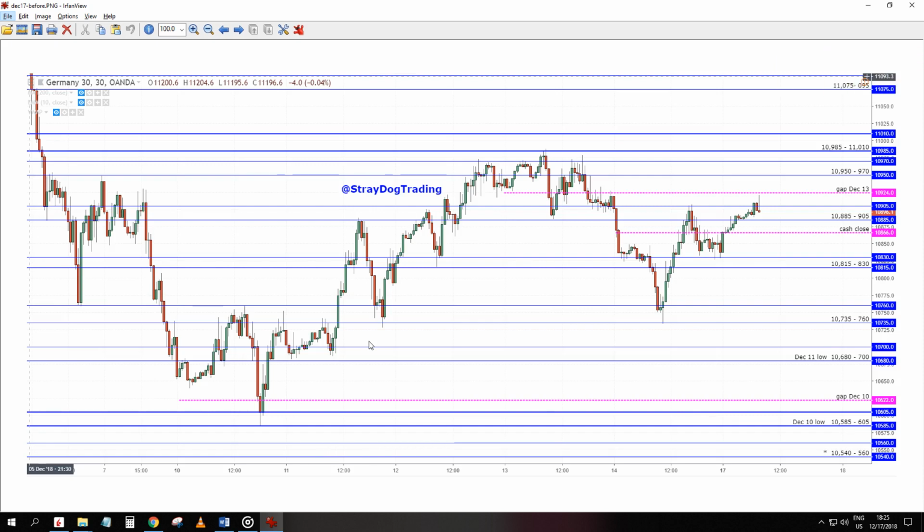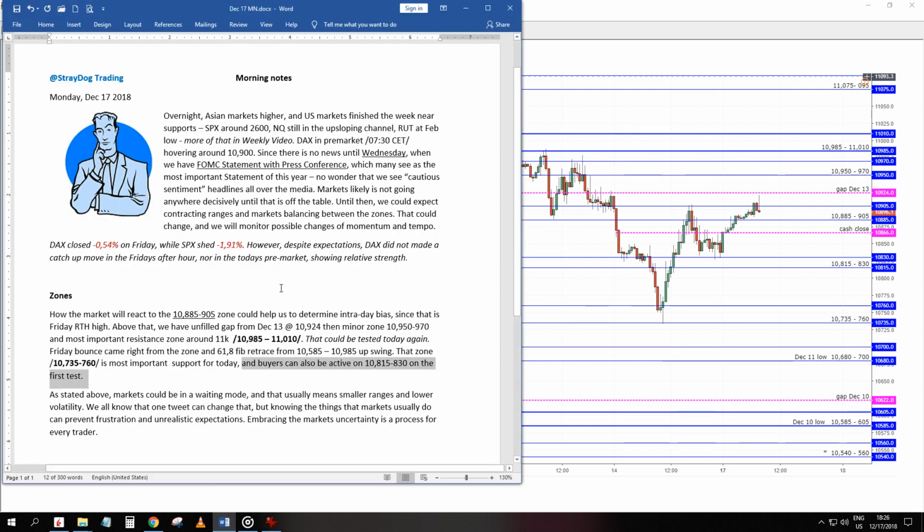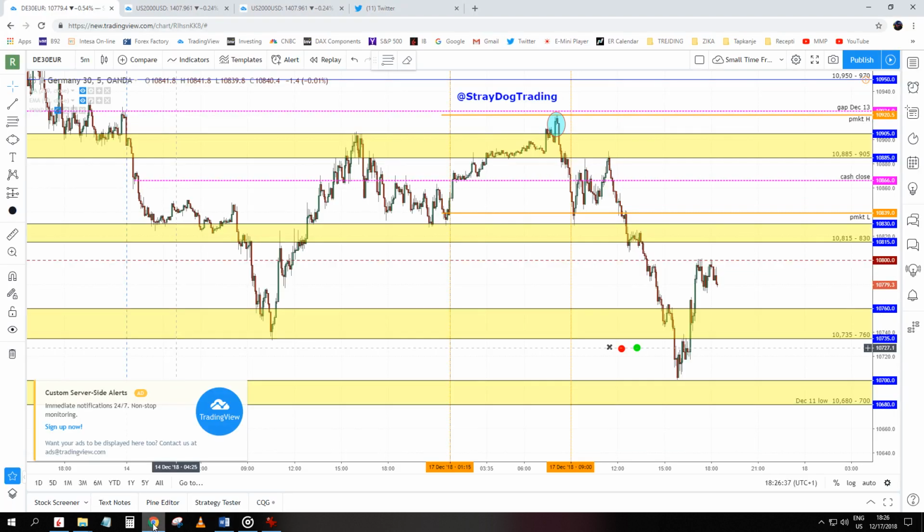And as usual, in front of us is the 30-minute chart with the updated zones that was posted before the open, along with these morning notes. And in these morning notes I said that how the market is going to react to this first zone is going to determine the intraday bias, since that was the RTH high from Friday. And in pre-market, price was already testing that zone and in fact made a false breakout above. And I said also about this zone that buyers can be active there on 8:15 to 8:30 on the first test. Now let's observe where were the opportunities for us today.